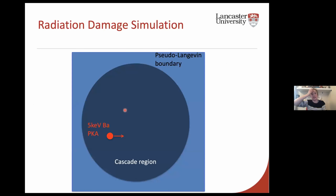So let's move on to radiation damage simulation. How do these simulations work? Well, what we do is we simulate that a neutron has imparted energy to a PKA. That's our primary knock-on atom, and that's the red atom here. In this case, the barium is going to move in this direction. It's a barium PKA, and it's going to move with 5 keV in the cascade region. It's going to hit other atoms.